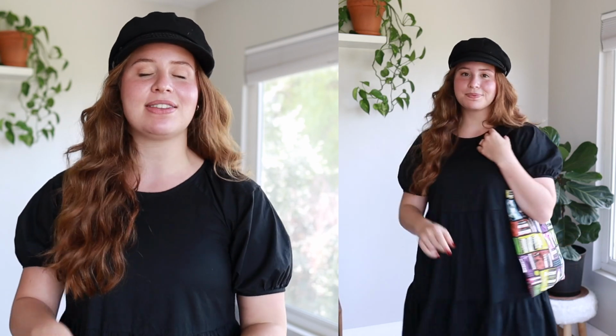All right, we're going for a casual look now. So of course, right now the standout piece is this adorable Baker Boy cap, which is such a fun piece, I think, to style. It's a really standout piece, and I really love it. This look is pretty basic. I've got a black dress, I've got sneakers, I've got a cap, and then I have a tote bag.